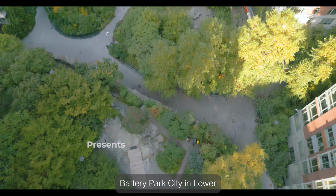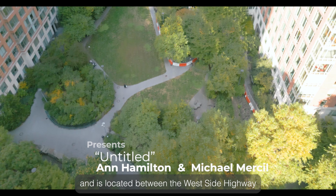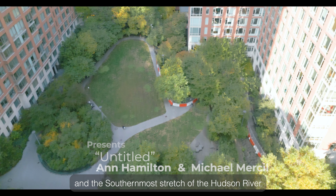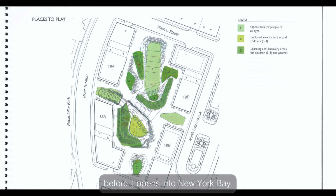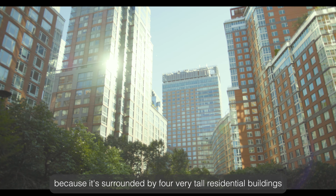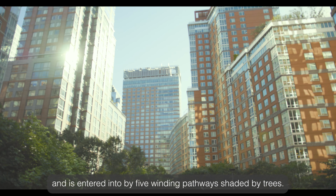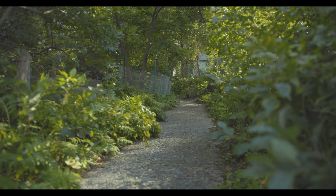Teardrop Park in Battery Park City in Lower Manhattan is just under 2 acres in size and is located between the West Side Highway and the southernmost stretch of the Hudson River before it opens into New York Bay. Teardrop Park has been called a hidden gem because it's surrounded by 4 very tall residential buildings and is entered into by 5 winding pathways shaded by trees.